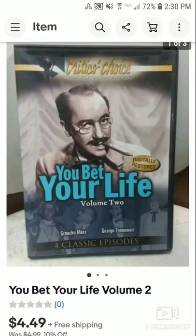This was in a bulk lot of cassette tapes, CDs, DVDs, and art stuff at an estate sale. I picked them up primarily for the blank tapes, the VHS tapes. I picked up a ton of them for $3, and I still have a few left. Not a lot, but the lot was great.